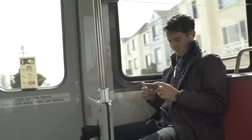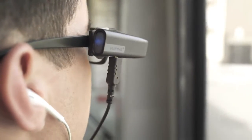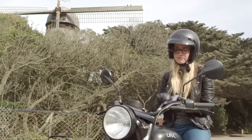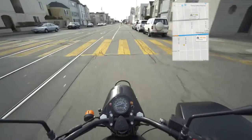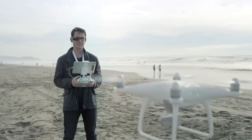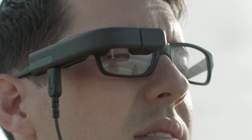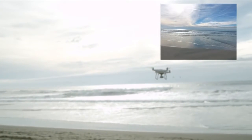Viewfind is a high-definition wearable display that seamlessly integrates with your existing technology. Simply plug any HDMI source into your Viewfind and power up the display. Imagine hands-free navigation, easy to follow instructions, or free your vision to pilot your drone more effectively. Viewfind is more than a second screen. It enhances your current technology, truly unlocking its full potential.